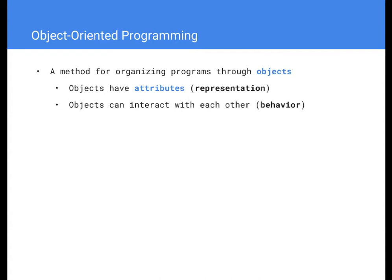Objects can interact with each other. They have well-defined behavior. For example, with the linked list, I can select the rest to move on to the rest of the linked list. That's a type of behavior. It's very simple behavior, but it is a type of behavior.